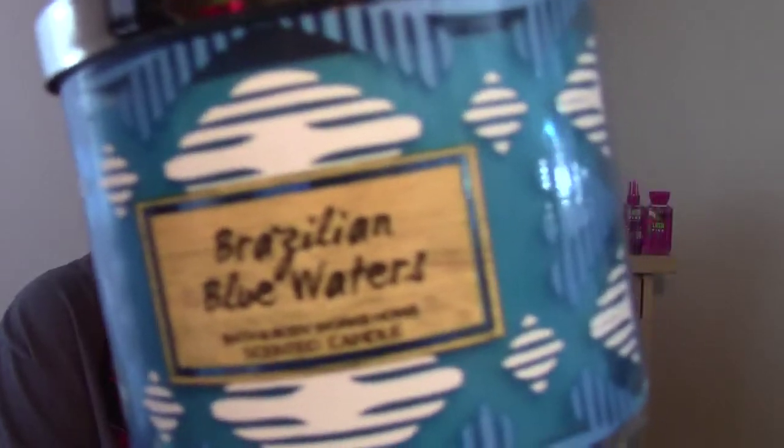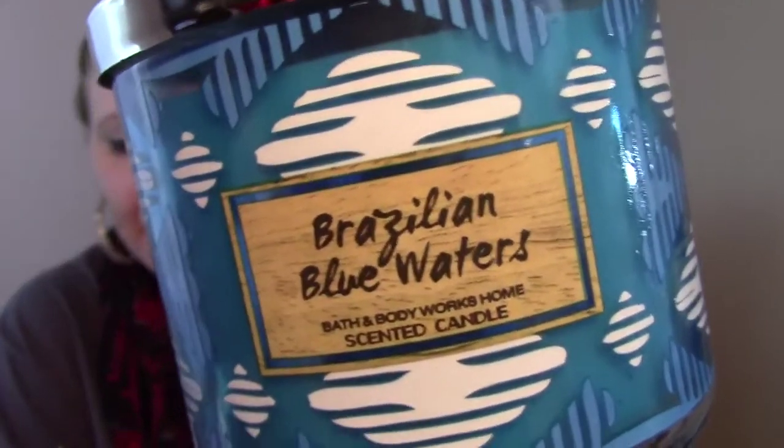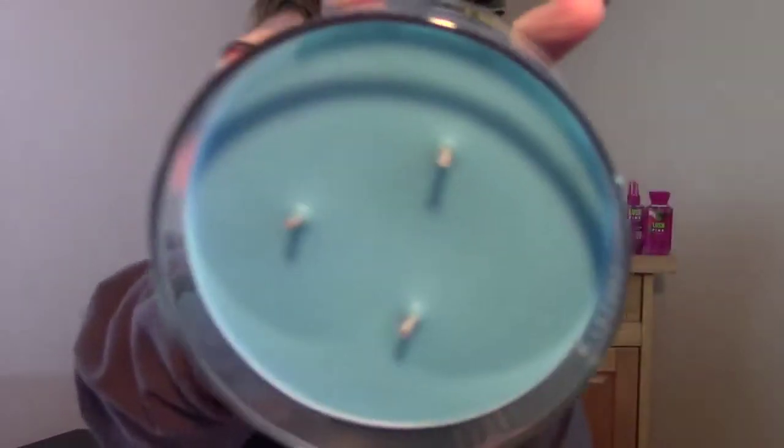All right, next up, number 6 out of 8. So this is a little bit lower on the list. This one is Brazilian Blue Waters. And I really think this one is one of the prettiest out of the collection. I really love the bright blue vibrant wax. I think it is just super gorgeous. I think this is a beautiful candle. I would say out of the packaging, this is one of the prettiest ones in my opinion. This one is a direct repackage of Brazilian Blue Waters.